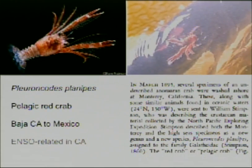What I've done here is, this is from a paper in the 1960s. It's an interesting one. I point this out to students. Even though this is a peer-reviewed scientific paper, published, vetted, etc., they talk about how in March of 1895, these specimens washed up in Monterey, California. And they go on to talk about the oceanic conditions and say, well, remember, this is a species that was, and they reference Stimson in 1860.